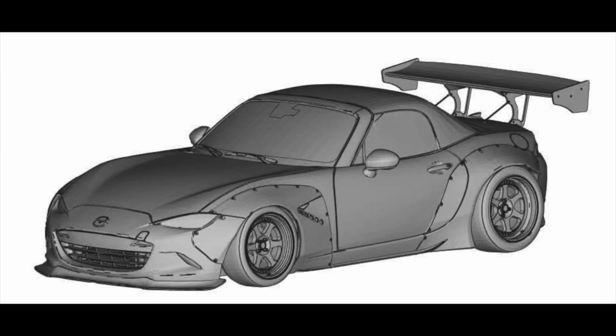This car is a real looker. It's got some big fat fenders, got a huge wing, and I think this is a pretty interesting addition to the hobby. And I am happy to say that this is made as a sort of collaboration, sort of a brain trust discussion between Area 71 and Slot Car News.